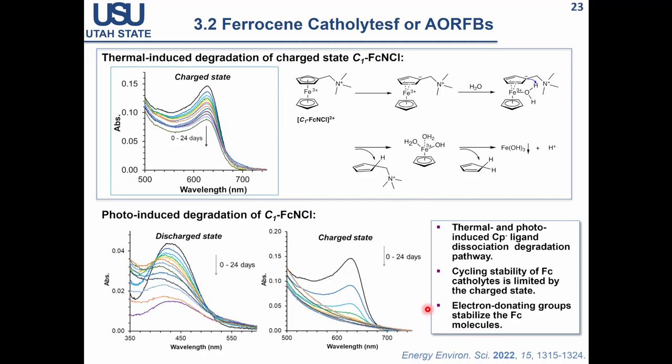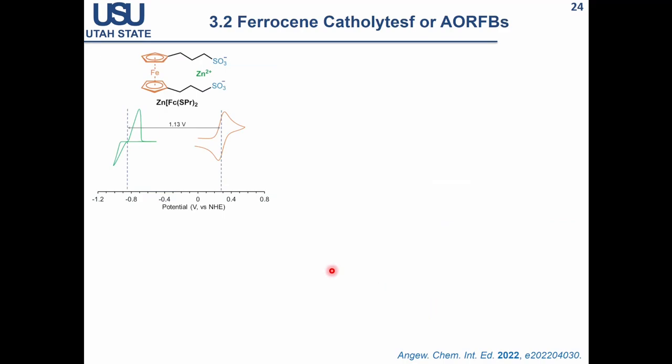So with this knowledge in hand, we developed a negatively charged ferrocene compound, this one. We have two electron donating C3-chain pendant arms on the ferrocene compound. And this compound has negatively charged sulfonate groups. So we combined it with the zinc cation and made this zinc salt.